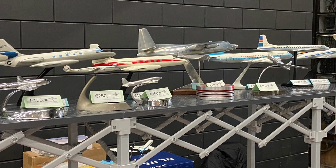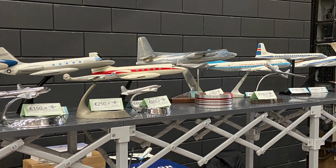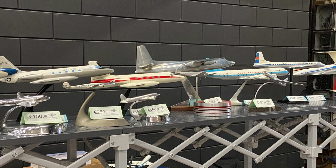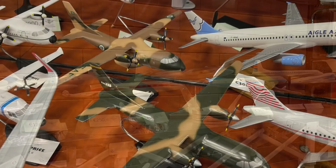The metallic Fairchild F27 without markings, Ed sold that model, I know, because I spoke to the person who bought it, and he was a very, very happy camper. Look at the CL44 there, that's nice as well.